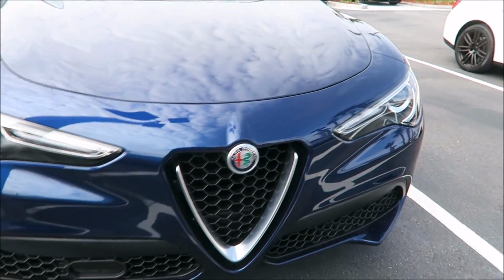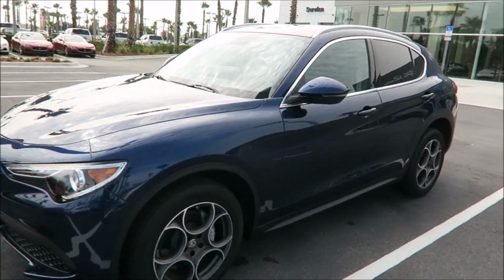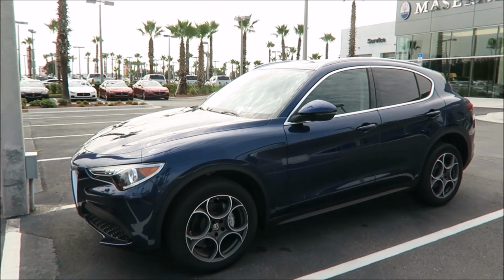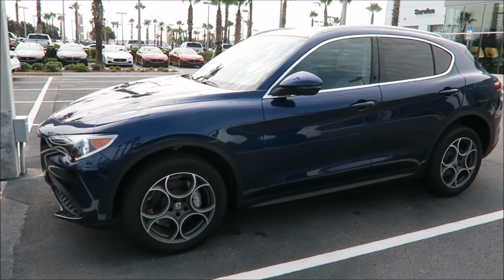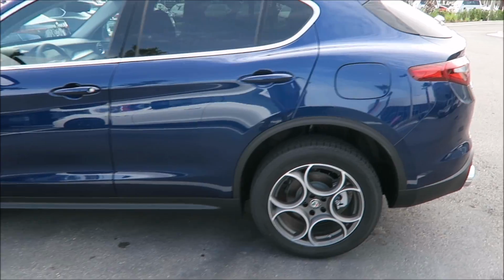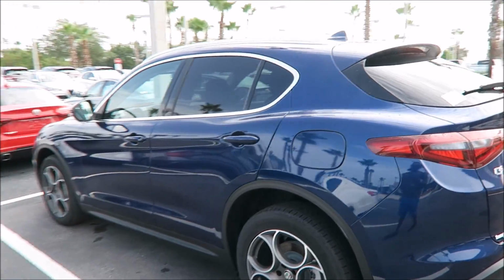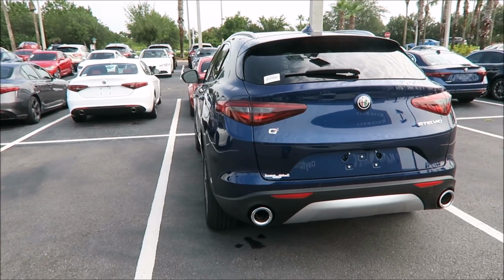So finally it's here, guys. The Stelvio has made it here to Florida, Daytona Beach, Alfa Romeo. And here it is. This is the base model Stelvio. There is also a Stelvio TI, and there is the Stelvio Quadrifoglio, which I don't even think they started making yet. So won't be a topic of discussion for a while here.